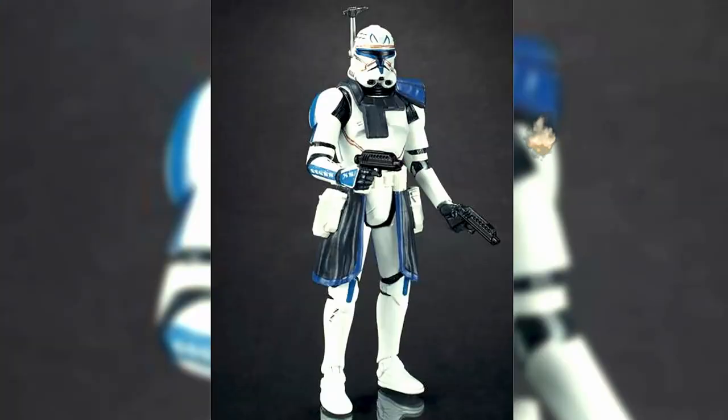If you're thinking about picking this one up to open, make sure you understand this one does not have a removable helmet, but he does have removable shoulder pauldrons. And of course, two blasters.